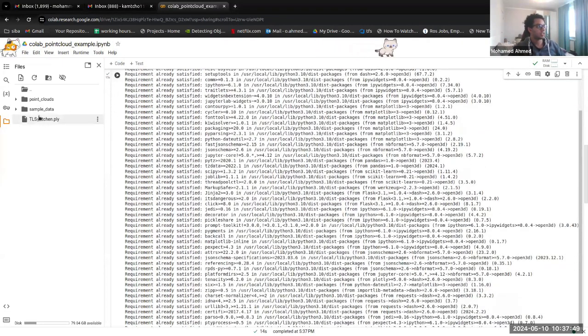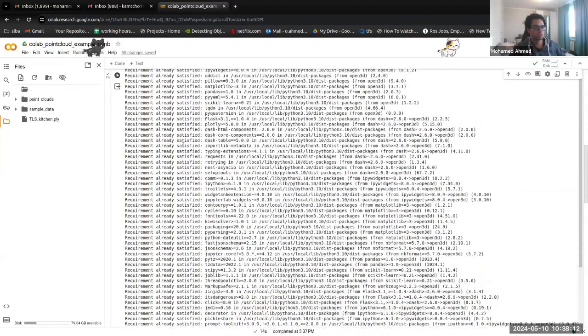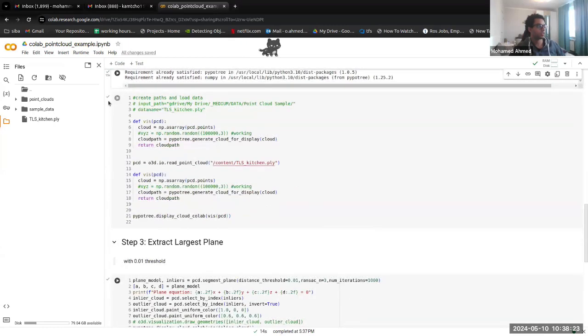We have this .ply file. For point clouds, you can have different types of extensions. A point cloud can be a PCD file, it can be an XYZ file, and it can be a .ply file. It has a lot of extensions, so whatever your point cloud is, you can always find a way to load it. Our file here has a .ply extension, so here we will load it and visualize it.